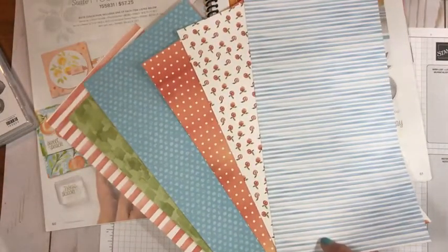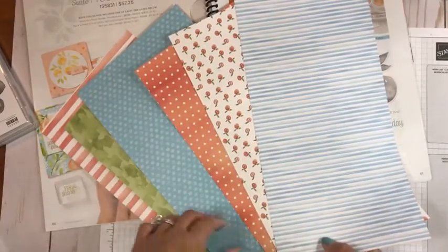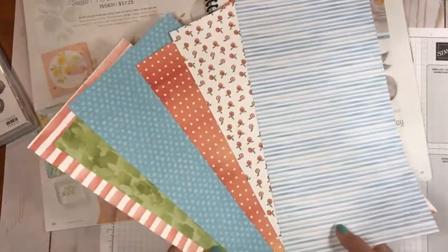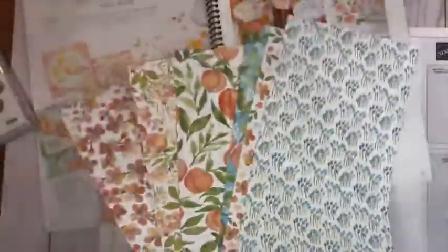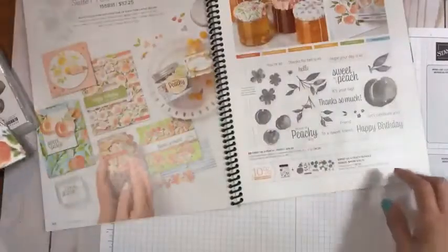And if you like scrapbook page layouts, I did a layout a couple of weeks ago using this designer series paper. So if you want to go check that out, you can go check out those 2 videos. But we're going to be using this designer series paper. That's what comes with the suite.